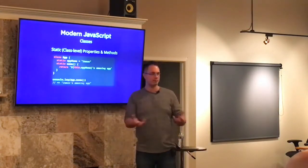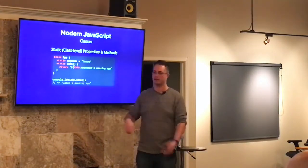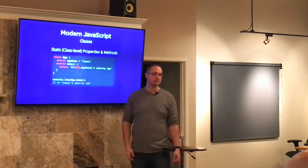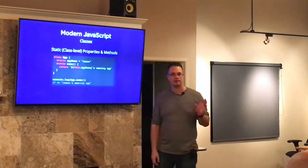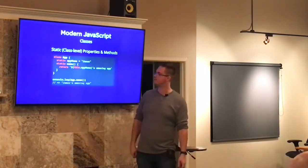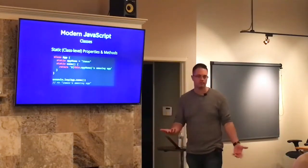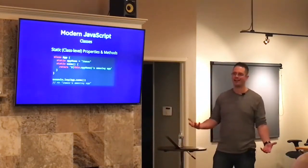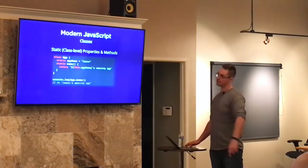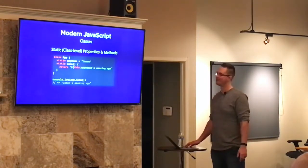I'm not doing a new app instance and then calling methods on it. I'm just calling app.name here. Static means that. Before, what you'd have to do is create an object called app and then do app.name equals something. This is just more what you would expect from a class. And I am using, as you can see there, this and interpolation.